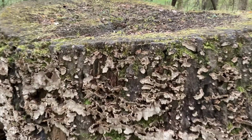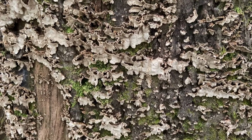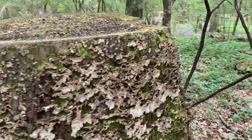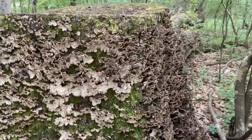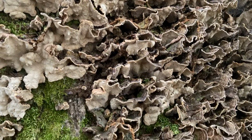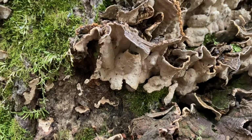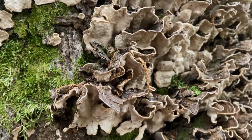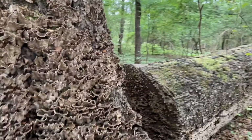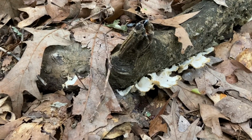So here we have a tree stump, and you can see the growth on the stump. Some looks older, some looks newer. As we move around the outside, it becomes much more pronounced, and you can see the different growth here. A little closer for you guys. And also down here at the bottom, along the roots, you can see some mushroom growth.